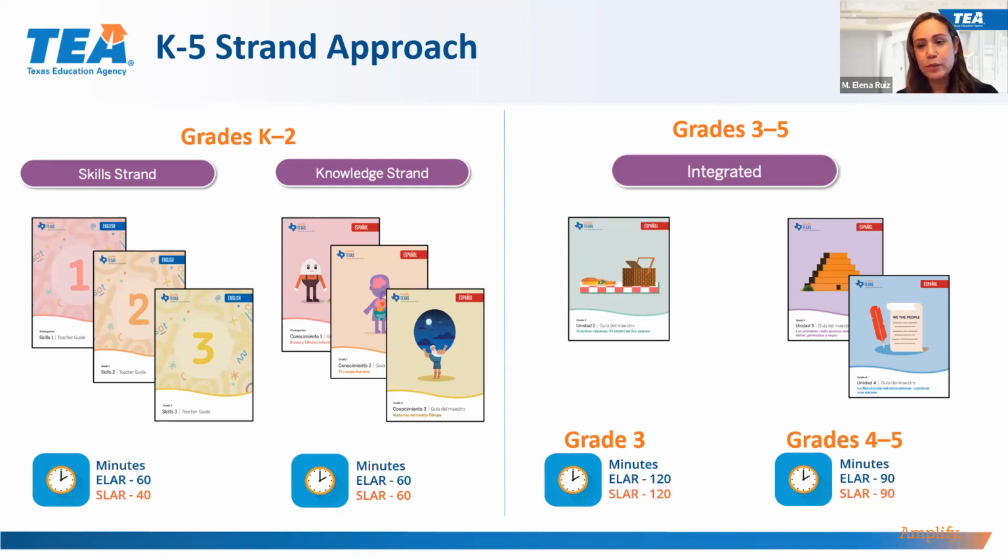When we look at grades 3 through 5, the program is integrated. Students practice reading and writing, speaking and listening, grammar and morphology skills through the lessons within a unit, while they're building their background knowledge through the text. So let's look at the instructional minutes for each program.